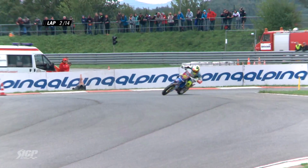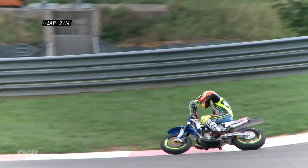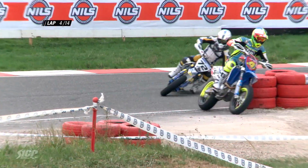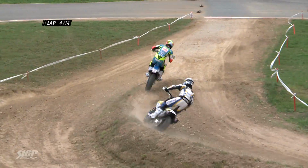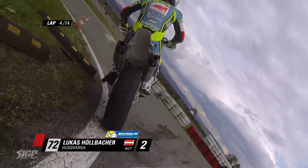There's Bauer just picking himself up. So he will rejoin the race in 13th place. Suddenly, Chareyre then, under pressure from the number 72, Hollbacher. Hollbacher, of course, riding in front of his home crowd this weekend. Would love to pick up a race win here, wouldn't he?